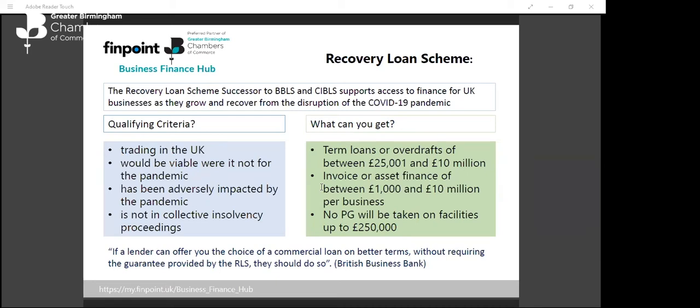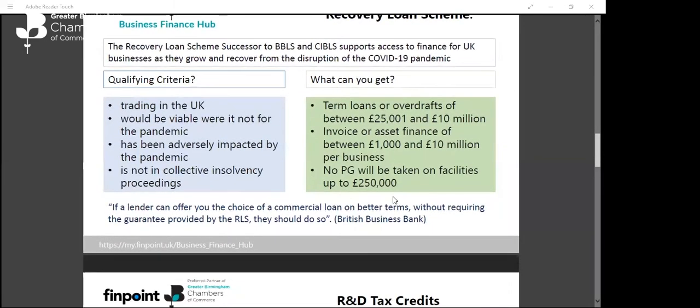But I don't think businesses should get too depressed. You can get a recovery loan scheme. You can come through the platform. We've got a number of lenders that are providing that. And so if you're looking for one, we can certainly try and help you in that respect. I'd finally say it is a little bit more complicated to apply for, but we can certainly do our best to assist you in that process.